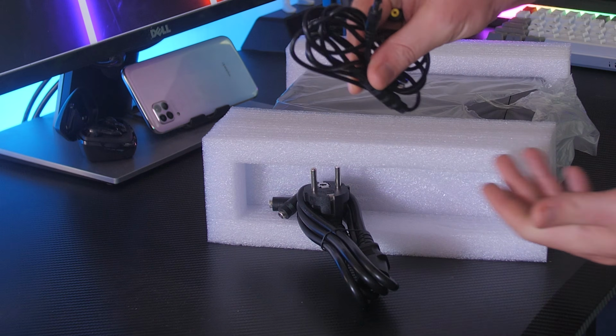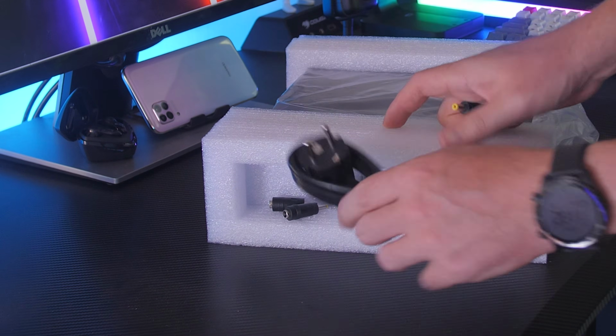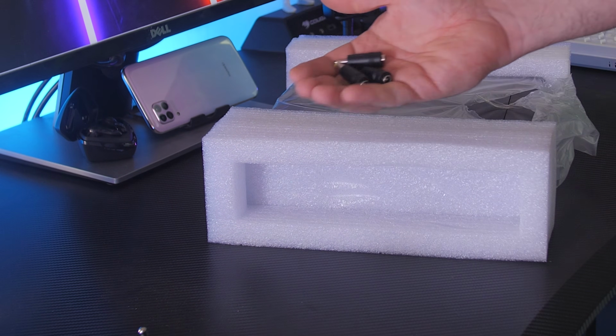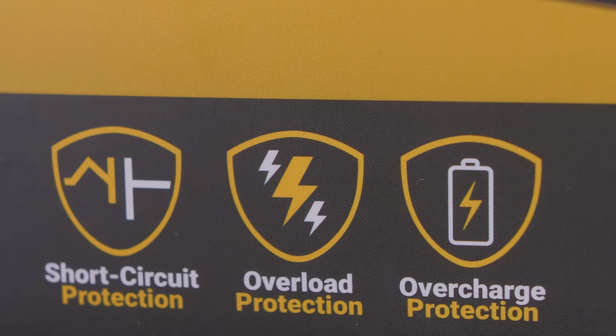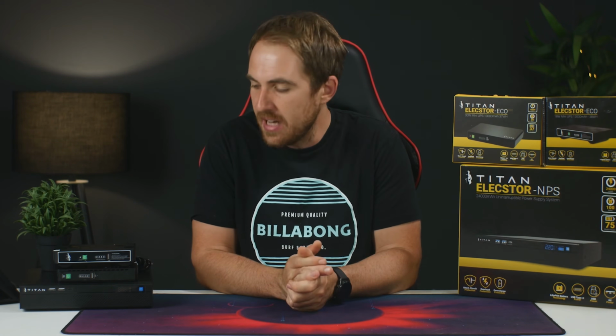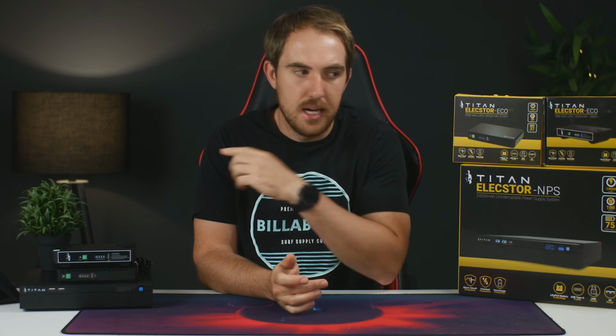The Y splitter allows them to power not only your router but also a fiber box if needed at the same time. They also feature short circuit, overload and overcharge protection, which is definitely needed for all of the load shedding and the constant power surges going on with that, just to protect your router and other devices connected to them as well.